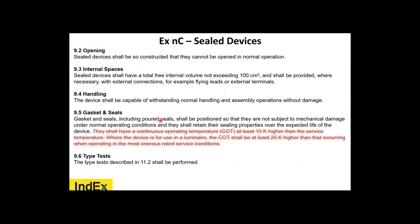There's so much to go over, so gentlemen, we have to go through at a decent speed. Now, EXNC sealed devices. They shall be constructed so that they cannot be opened in normal operation, but can be opened during maintenance. Sealed devices that have a total free internal volume not exceeding 100 centimeters cubed shall be provided where necessary with external connections, for example, fly leads or external terminals.